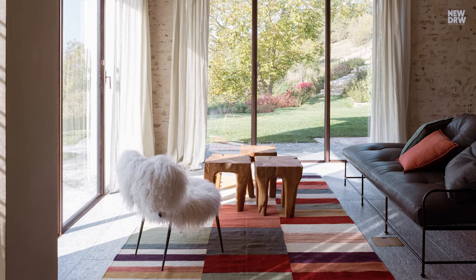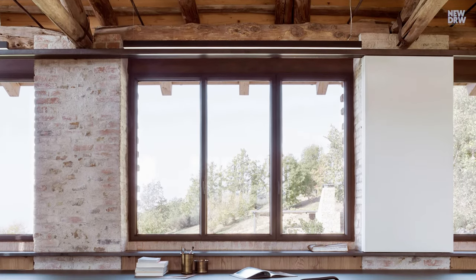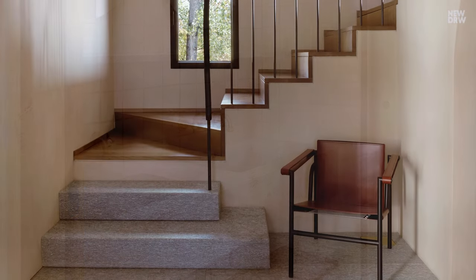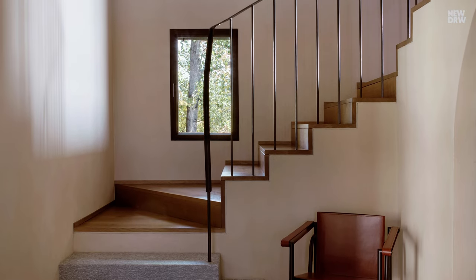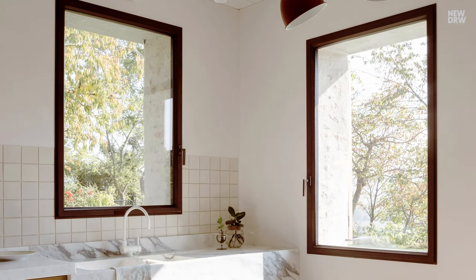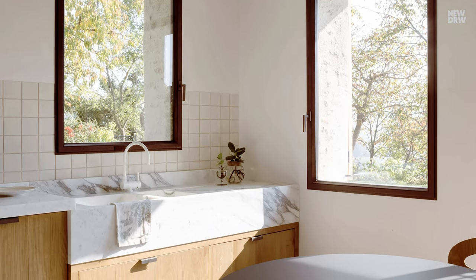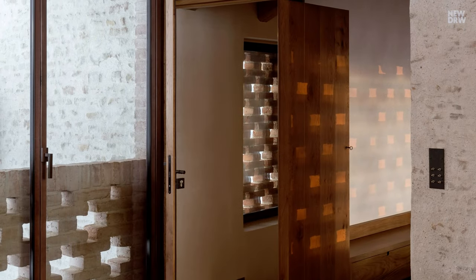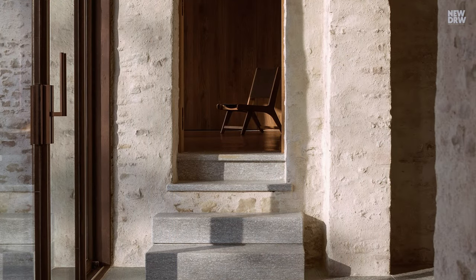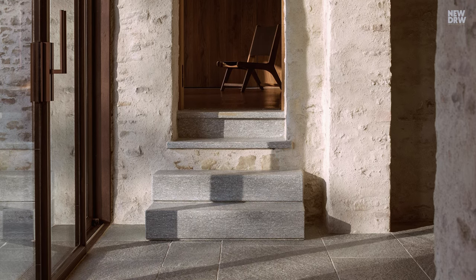With defined spaces and enlarged windows framing picturesque views, this sunlit home features a serene entrance, refined bedrooms, and spa areas within its stone volumes. Restoration retains ancient elements like Roman cacio-pesto flooring and enhances sustainability with a thermal upgrade and renewable energy sources.